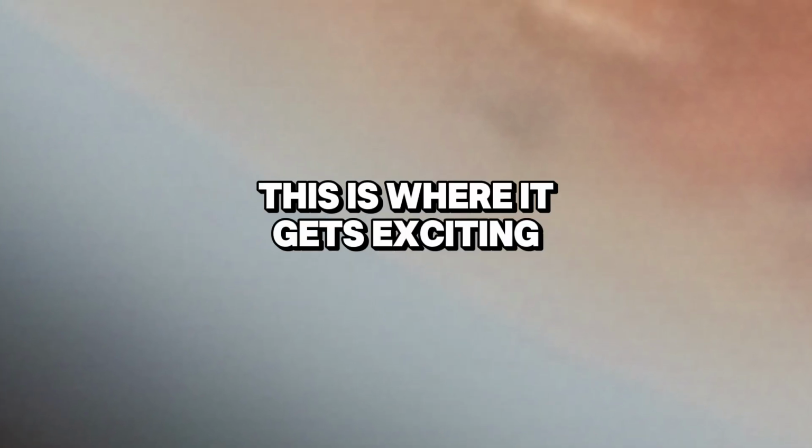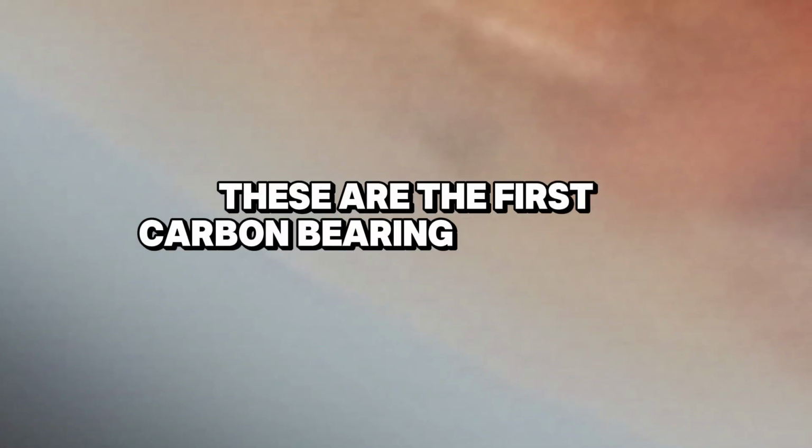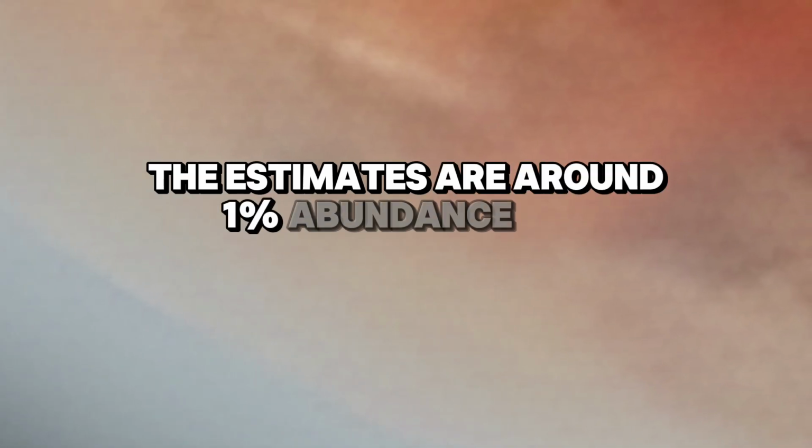This is where it gets exciting. Clear detections of methane, CH4, and carbon dioxide, CO2. Okay, methane and CO2. And importantly, these are the first carbon-bearing molecules definitively detected in the atmosphere of an exoplanet in its star's habitable zone. Wow. Okay, that feels significant. The building blocks for life as we know it. What kind of amounts are we talking? The estimates are around 1% abundance for each, roughly. So, not just trace amounts. Interesting. Anything else pop up in the data?